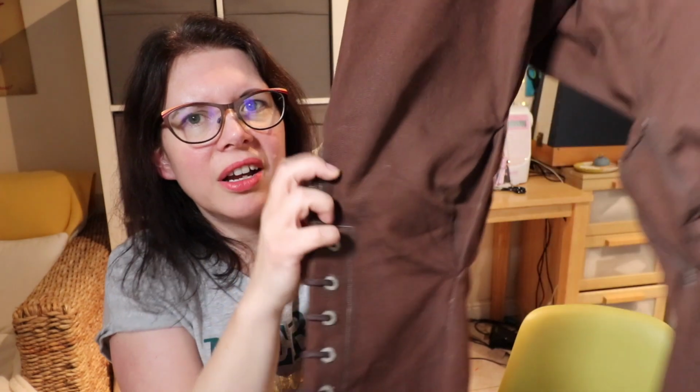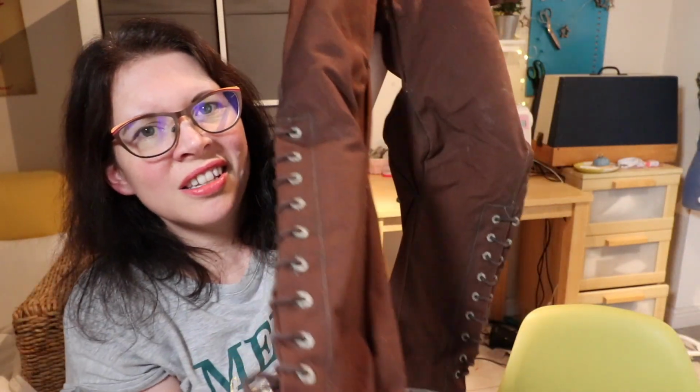So this is actually in a canvas material, which is super hard on hand sewing and is quite hard to sew through. So some of this top stitching is done on my vintage Singer machine, which I bought in the summer. That shows how long ago I have been working on these trousers. And these are the eyelets.